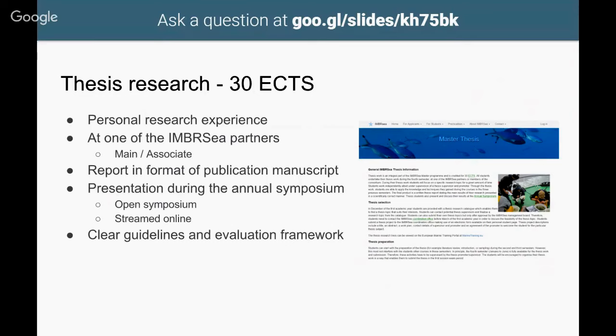The thesis will be presented during the annual symposium, and it's an open symposium. So it's also to give you the opportunity to present for the first time, with many of you, in a real symposium with a big audience. And maybe also important is that these presentations are also streamed online. So later during the year, for example, when you're still applying for the program, or have maybe already been accepted to the program, you will be able to follow all of the presentations in the last week of June online.